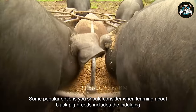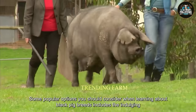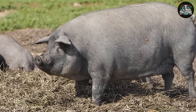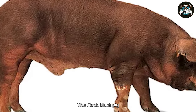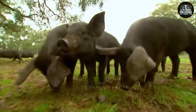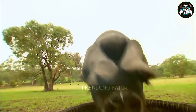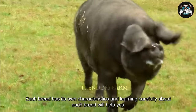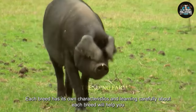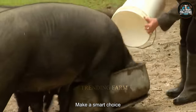Some popular options you should consider when learning about black pig breeds include the Andalusian black pig, Duroc black pig, and Iberico black pig. Each breed has its own characteristics, and learning carefully about each breed will help you make a smart choice.